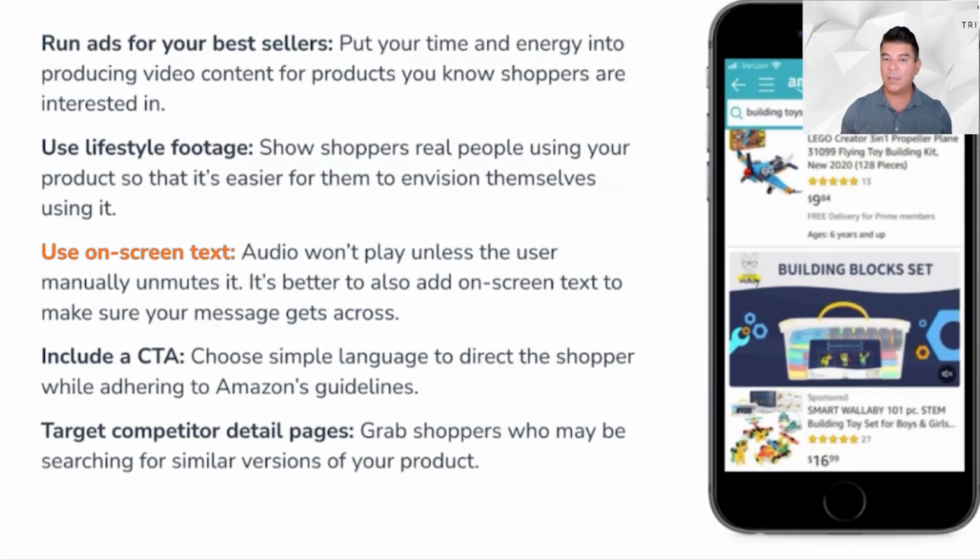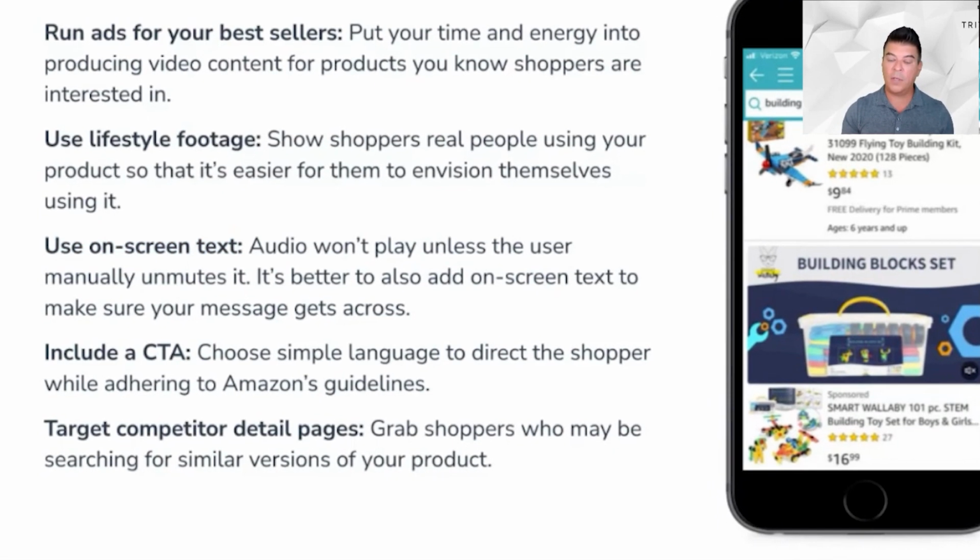Use on-screen text if you can. It's not something that you have to do, but you might remember from the crutches video that I showed you, there was some text running to let the shopper know what the audio was saying. There were words in the audio, but we're not dependent upon it because we could actually just read the captions if we wanted to. And include a CTA.